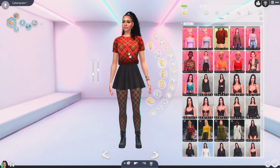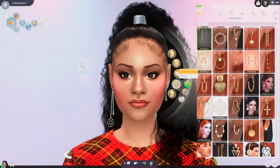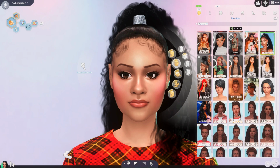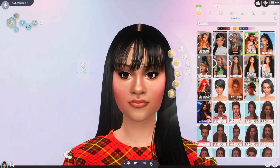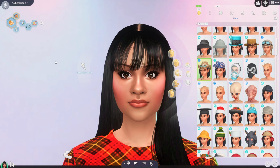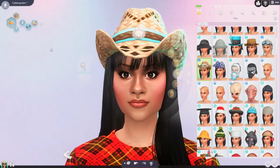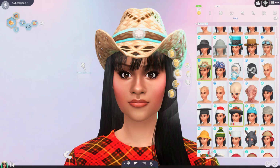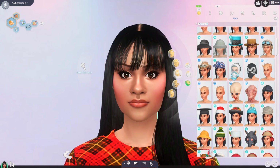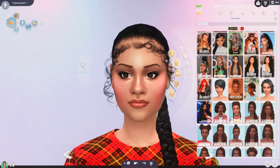But for now, we can try and make her look quite different. Let's take these earrings off. Let's change this hair. Probably going to have to pick something where we could put maybe a cowboy hat on, not for every outfit, obviously. Oh, she's so cute. Sorry, I get excited for her over everything anyway. All right, let me see. Before we do that, let's change her look.